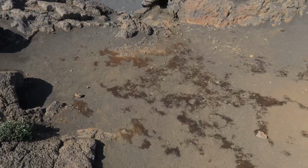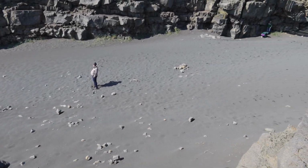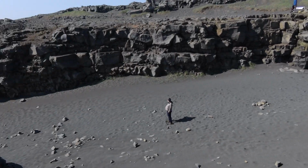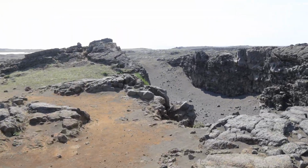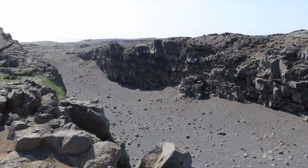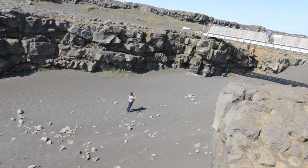So, people go down there to take the picture, which is kind of cool. And then this is the bridge. This is it. It's a bit less windy now. Oh, windy, very windy.